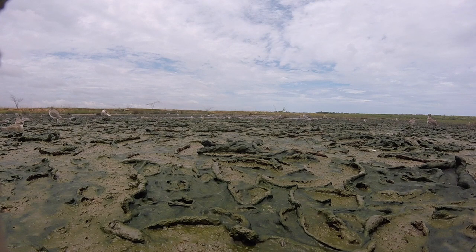There are more lesser sandplovers now. They're the commonest bird on the mudflats. You can hear them constantly bickering with each other. They often engage in little territorial disputes, and they are generally aggressive toward one another.